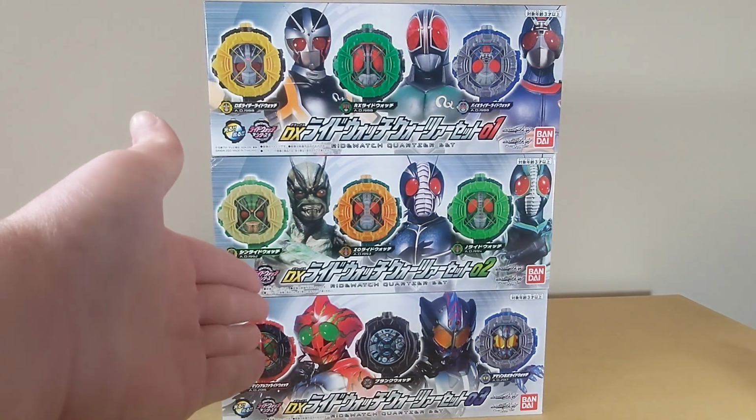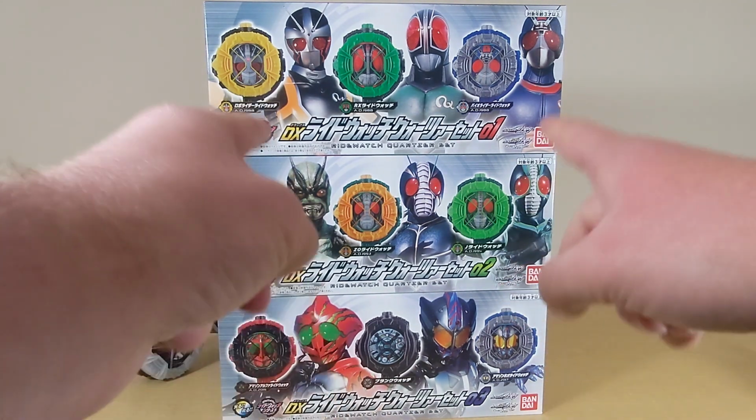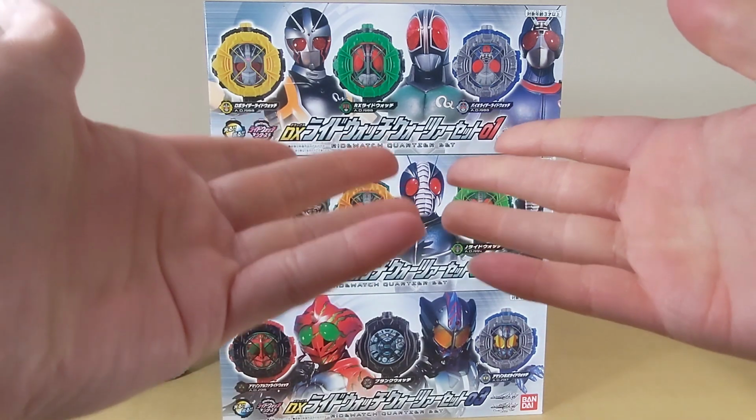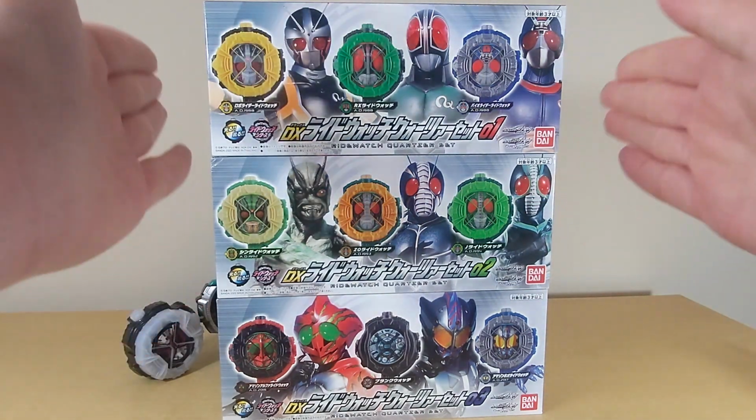Thankfully, these got a US release via Team Kamen Rider and Bluefin. So that's why I have them here now. They did come out months ago in Japan, but the US release just finally shipped from Tokullectibles like a week ago. So we finally have them all here. Quartzer set 1, 2, and 3.